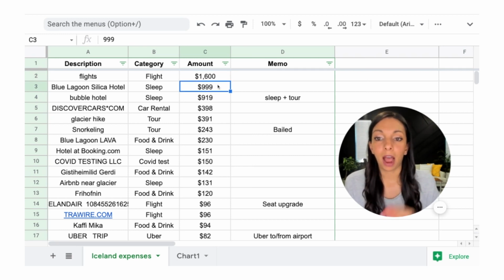And then our next highest priced item, so I sorted everything from highest to lowest cost, just so we can get those big ticket numbers out of the way to talk about them. And I'll let you know what I really thought was valuable. So $1,000, like I said, we like to mix in both bougie and budget things. This was definitely one of the bougie things that we did.